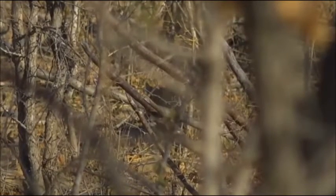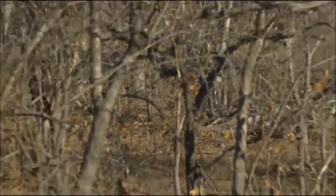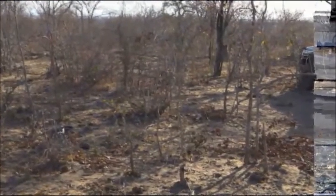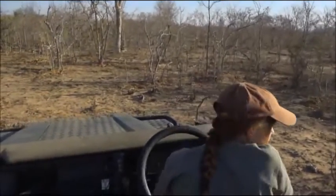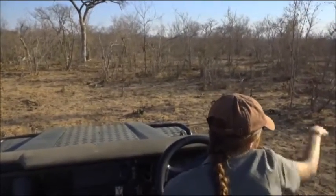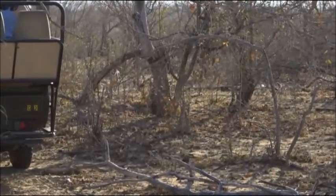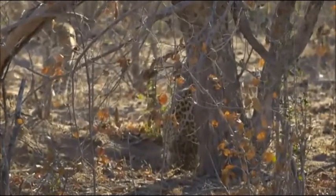Karula's no longer alone for two reasons. One, the cub is there. Two, Tingana's just arrived. Yeah, standing by. Okay. Let's reposition. Little cub is there. I think Tingana's just arrived. There he is. Having a solid sniff around. Okay. Let's go around, let's reposition.